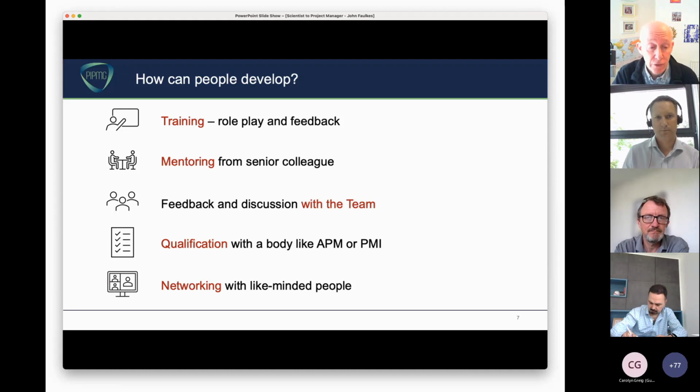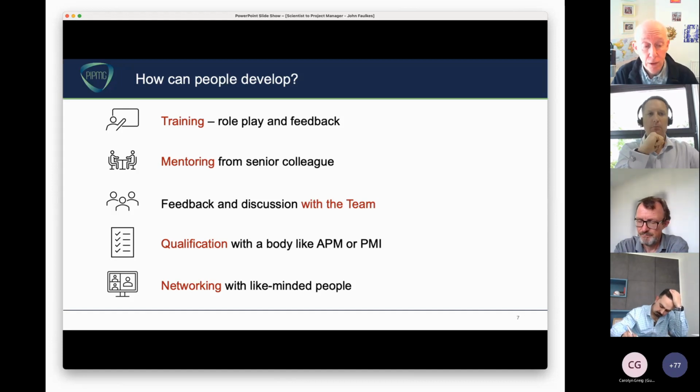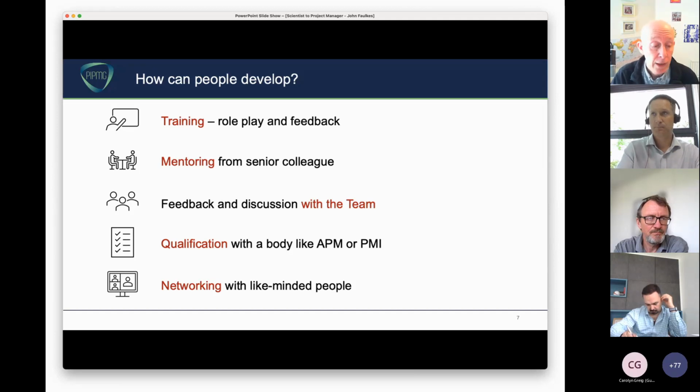Another great thing to do is team coaching, a team session where the project manager and their team exchange feedback. What's working? What isn't working? What do we want from you? What don't we want from you? What helps in terms of the way you do things and the way you lead? Obviously, people can also take qualifications. APM certainly has a whole range of excellent qualifications that people can study and take, which will fill in the background to all of these skills. And lastly, the organisation that I am proud to be part of, PIPMG, runs many events, webinars, and now back to live events. We're going again, where we give opportunities to network with like-minded people.